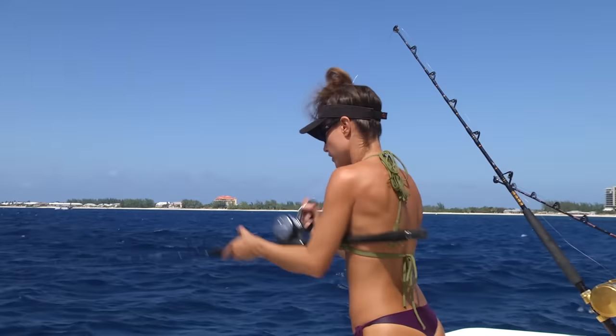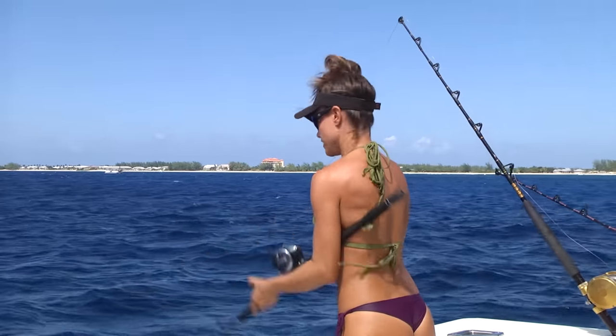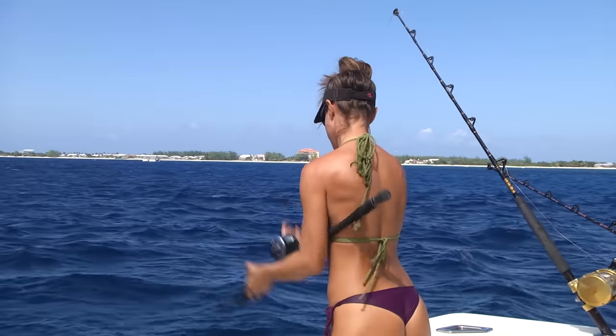Jigging in about 100 feet of water. That's why I'm using a heavier Palomar jig, so it reaches the bottom quickly.